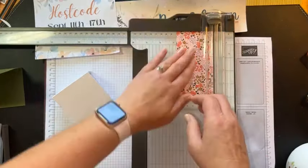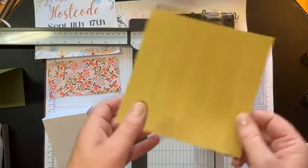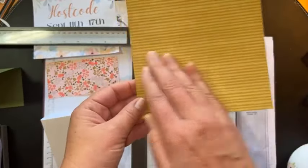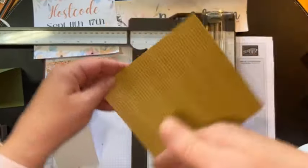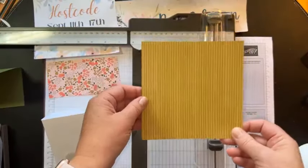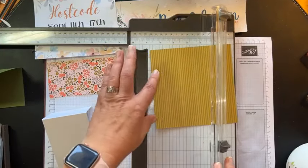5 1/4 by 2 3/4. Okay. So there is my first piece of designer series paper. My second piece of designer series paper is going to be this wild wheat one. And you can choose if you want diagonal lines going across or up and down, horizontal. I'm going to choose to have mine going up and down. So I want to cut this piece at 2 3/4.